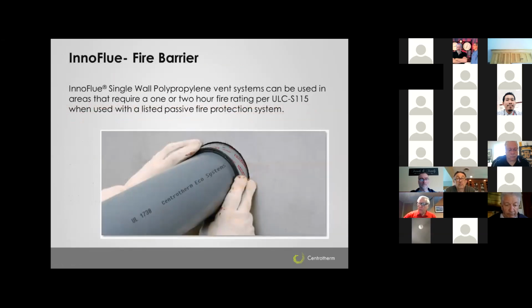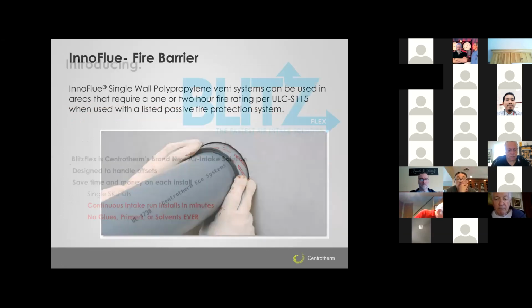Same thing going through a wall. If you need a 1 or 2 hour fire rating for a particular building code in a commercial setting, the Centrotherm pipe itself will meet that criteria.